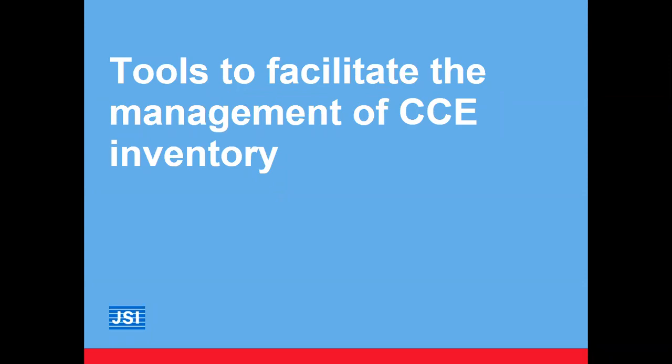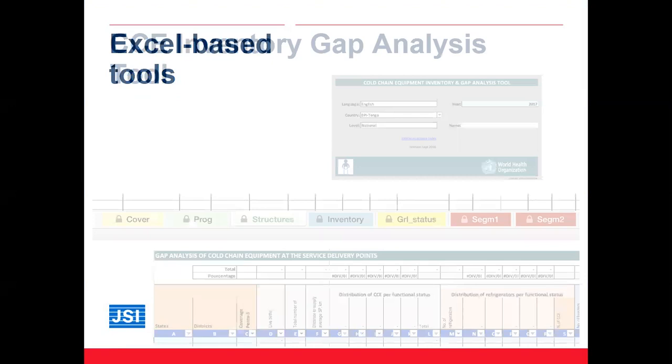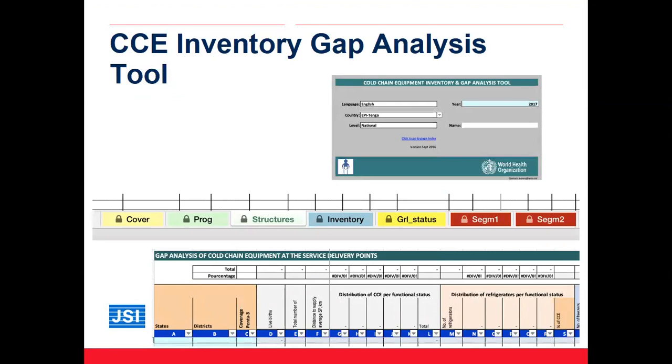So let's go ahead now and look at some of the tools that we might have. First we're going to look at a few tools that are based on Excel spreadsheets. Most people know how to use Excel and you're familiar with that. The first one is one that we mentioned, and we've mentioned all of these, but we'll go through them one by one. This is a tool that's developed by WHO. It's called the Cold Chain Equipment Inventory Gap Analysis Tool.